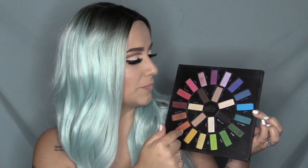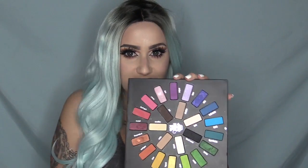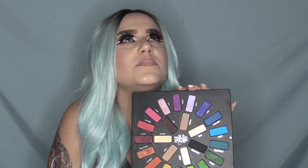If I had to pick one palette where I went in and did clients for the day and I didn't know what they were going to want, whether bold makeup or neutral makeup or in between makeup or just being adventurous, I would probably take this guy because it has it all. I can create just about any look with these shadows, and the pigment is so good. I just love this palette. I love it.